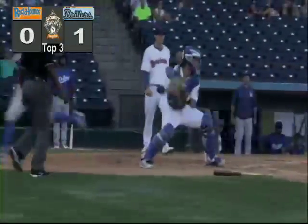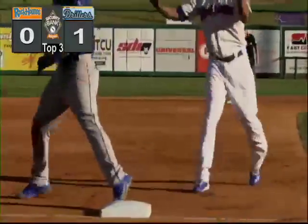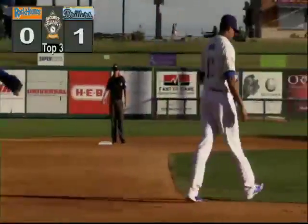Rounding second on his way to third is LoCastro. He will be waved. And there will be a throw, but not going to be anywhere near in time. Coming to third. And Verdugo is out. Good catch and tag by Munoz. And Verdugo out at third base.